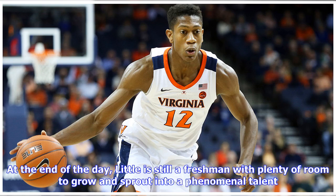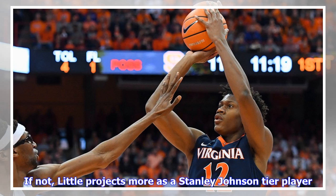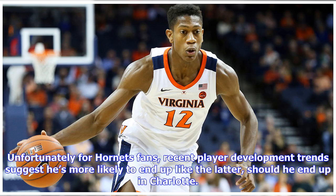At the end of the day, Little is still a freshman with plenty of room to grow and sprout into a phenomenal talent. If he gets a grasp on his outside jumper, his ceiling is comparable to a poor man's Andre Iguodala. If not, Little projects more as a Stanley Johnson-tier player. Unfortunately for Hornets fans, recent player development trends suggest he's more likely to end up like the latter, should he end up in Charlotte.